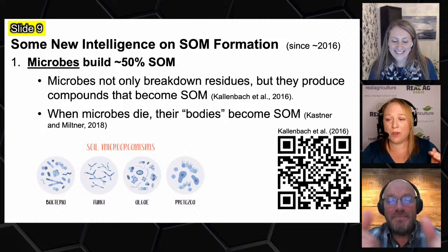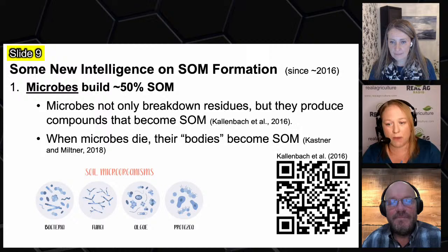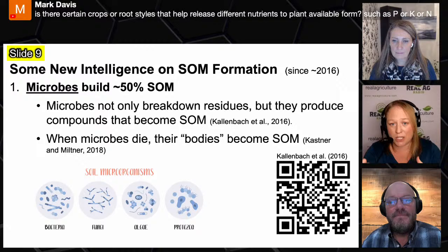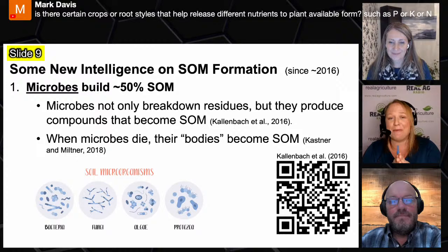Okay, so Mark has a question. Are there certain crops or root styles that help release different nutrients to a plant-available form, such as P or K or N? So this, I think, gets into that question of root exudates, and what's in the soil microbiome to release some of that. And Bobbi, you sort of mentioned some of those as well. So again, this falls in line with that question of whether there is a magical crop that goes in there and does these things. So who would like to answer this one first?